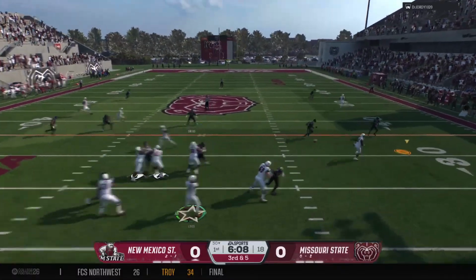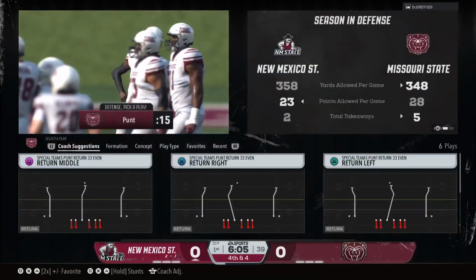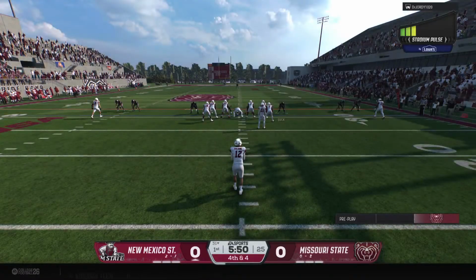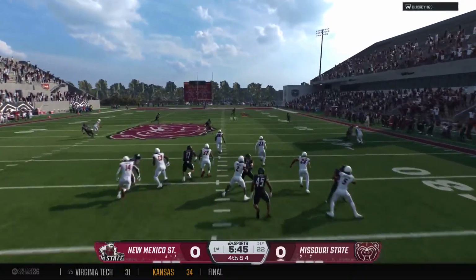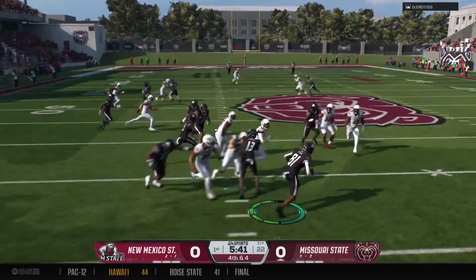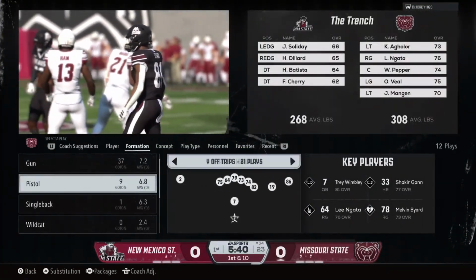Shotgun snap on third down. Good timing on the quick out. He's not going to make it. What a job by this defense to stop him in his tracks. New Mexico State will be forced to punt. First time we've seen their punt team this afternoon. Makes the catch at the 30. He gets it up to the 34-yard line before he's stopped, and that's where the offense will set up shop.